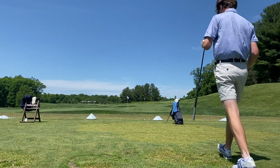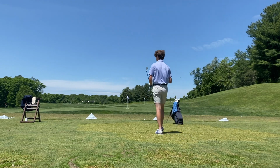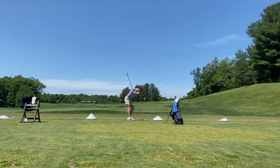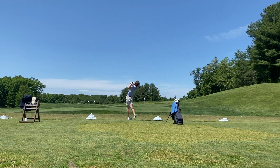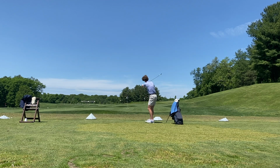Alright, so now we have arrived to the range here at TPC Potomac. I've never actually hit balls on a range that had like the ball pyramid like they had here, so that was pretty cool for me. There we go, absolutely striping it. And here we see me rehearsing my little impact drill, getting the hands in front of the ball. You already know, no kizzy on the hizzy.